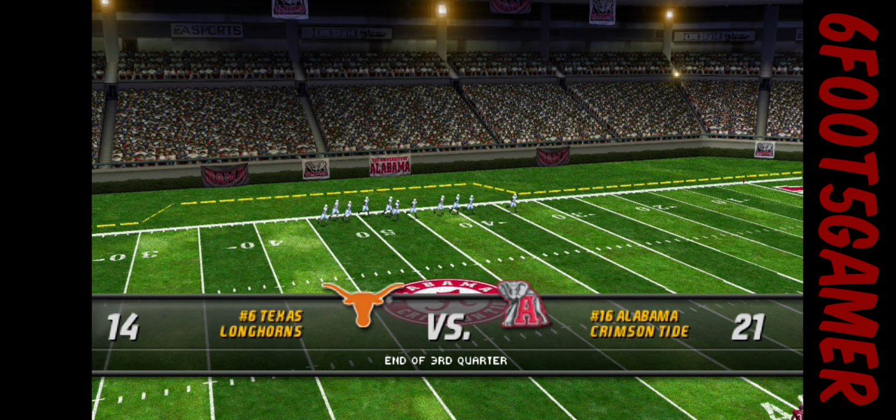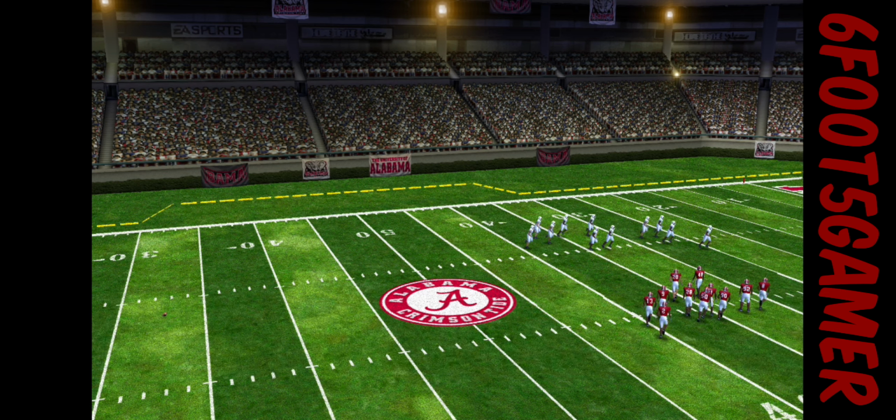So that brings us to the end of the quarter. And at the end of 3, our score, Alabama 21, Texas 14.